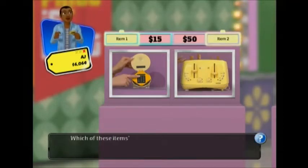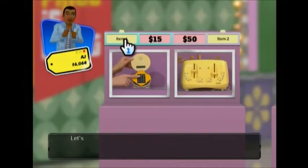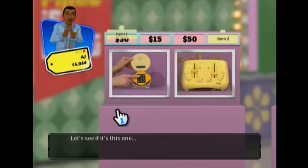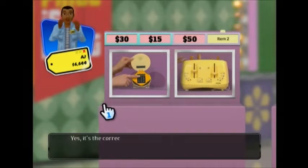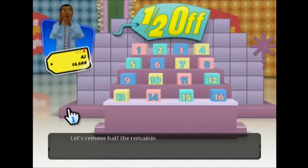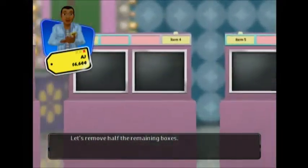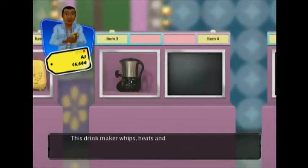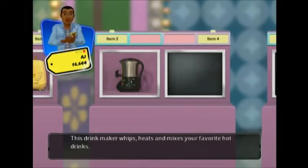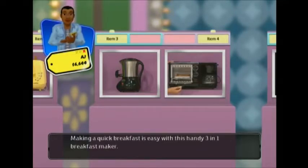Which of these items' price is half off its actual retail price? Let's see if it's the one. Yes, it's the correct item. Let's remove half of the remaining boxes. This drink maker whips, heats, and mixes your favorite hot drinks. Making a quick breakfast is easy with this handy 3-in-1 breakfast maker.